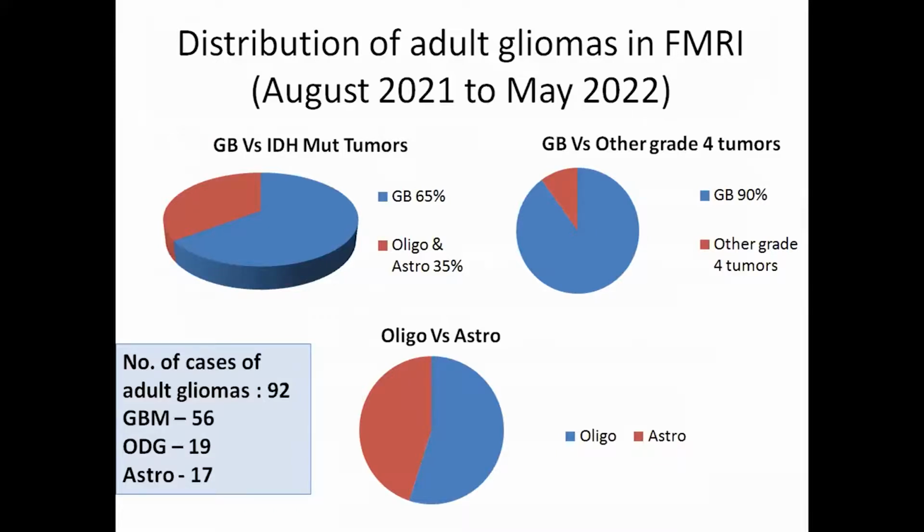I am sharing the data of our hospital from August 2021 to May 2022. The total number of adult glioma cases was 92 in this approximately one year duration. Out of these 92 cases, 56 were GBM, and the remaining were astrocytomas and oligodendrogliomas. If we look at the grade 4 tumors, glioblastoma constitutes 90% of the cases. Almost all the grade 4 tumors belong to glioblastoma. Amongst oligodendrogliomas and astrocytomas, they both have roughly a 45 to 55% distribution.